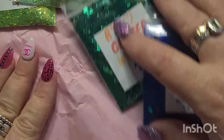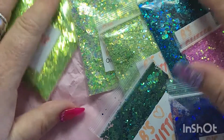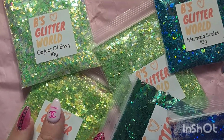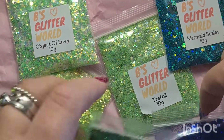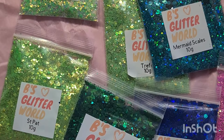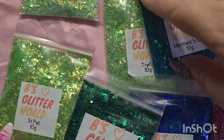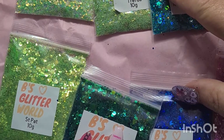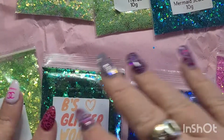All right, beautiful people. So, here we go. Here it is. What is this? This is my third order. I didn't show you my limited edition box because that one has gone. Or did I? Oh my God, I can't remember.